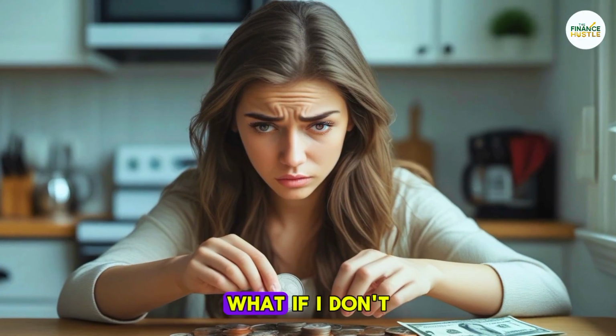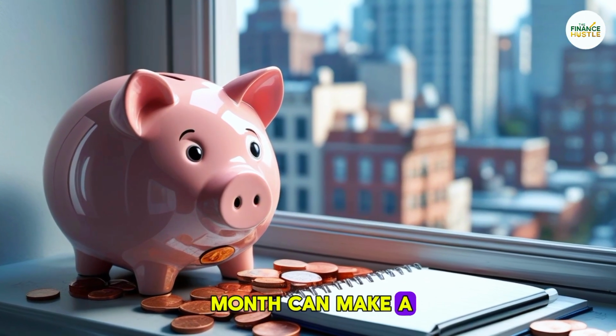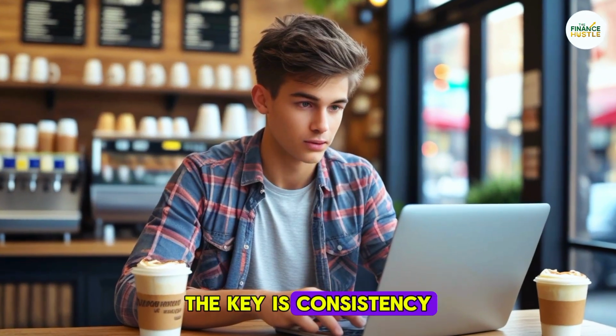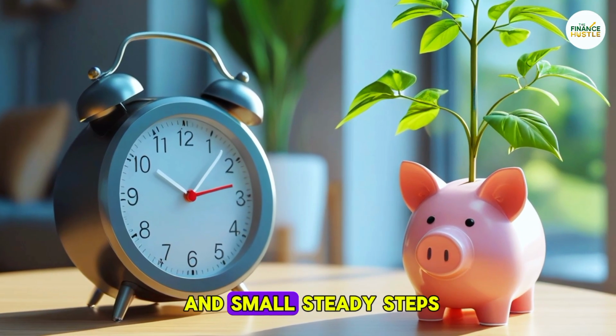You might be wondering, what if I don't have a lot of money to start with? That's okay. Even saving $10 a month can make a difference over time. The key is consistency. Keep adding to your savings regularly. Compound interest loves time and small, steady steps.